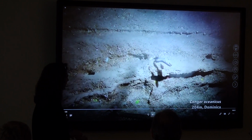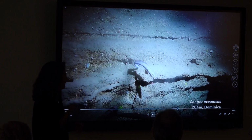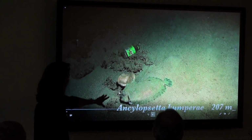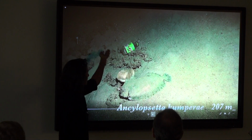That was a conger eel that we squirted with quinaldine. We didn't know what it was. We just saw the mouth sticking out, and so we didn't end up collecting it because we didn't need it. But it was a nice sight. That's a big flatfish, a big flounder, and that's a bottle there that was empty, so we didn't pick it up.